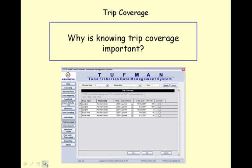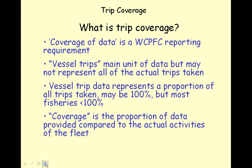This lesson will describe why it is important to know the trip coverage. The coverage of data is a WCPFC reporting requirement.